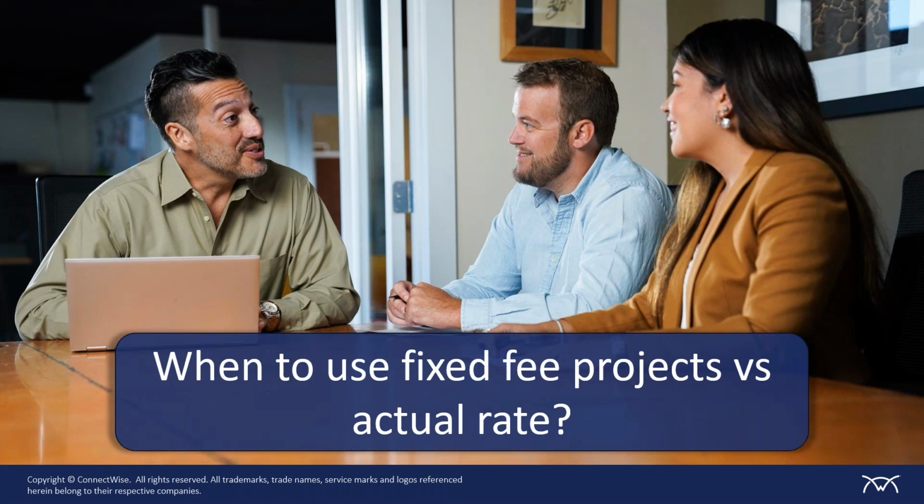Yeah, this is a great question. When we talk to partners, when we do product mentoring on projects, most of the time they're either doing a fixed fee or an actual rate project, right? And so the difference is, we've worked with the customer, we've developed a statement of work, we've scoped out what needs to be done, we've presented that to the customer. And for a fixed fee project, we've said, okay, these are the tasks we're going to complete, and we're going to do that for a fixed dollar amount, right?